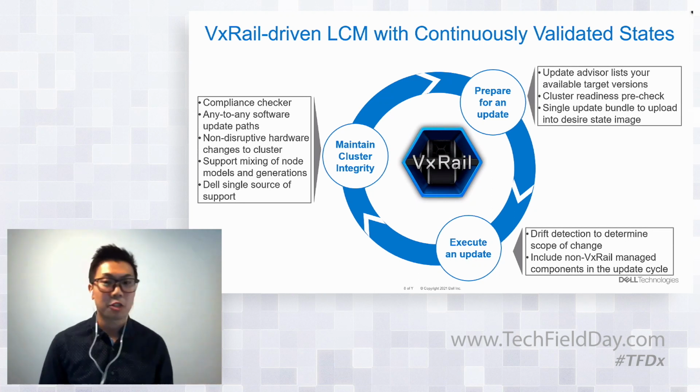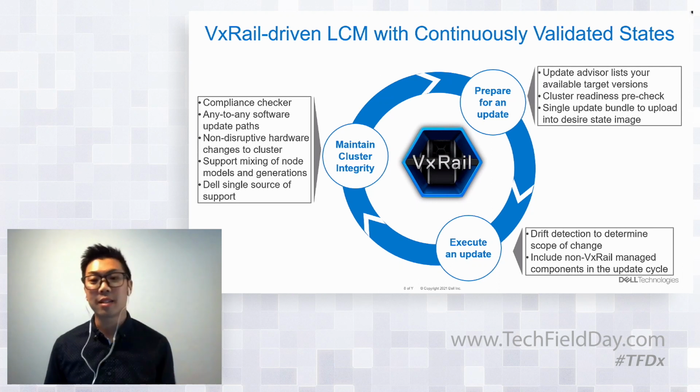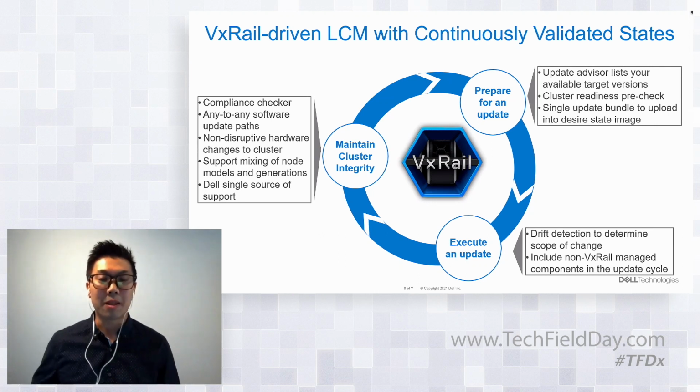So, maintaining cluster integrity: going through hardware changes, software changes, or even mixing different generations of hardware. Continuously validated states allow you to do that. So you can add in the latest 15G Intel-based VxRail platforms that were introduced last month, and you'll still be able to do this while keeping the cluster up and the applications running non-disruptively. So this is essentially VxRail LCM, now with vLCM compatibility.